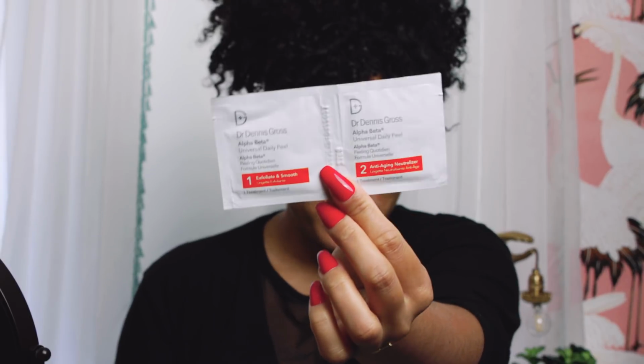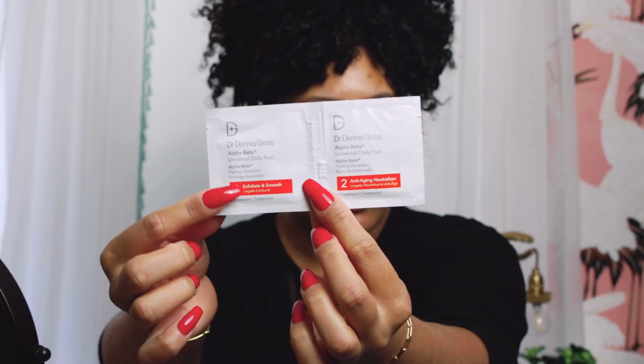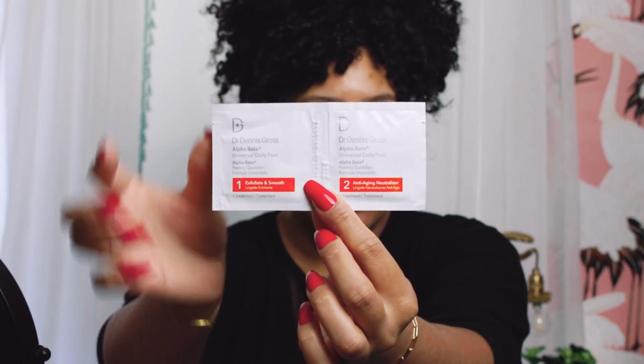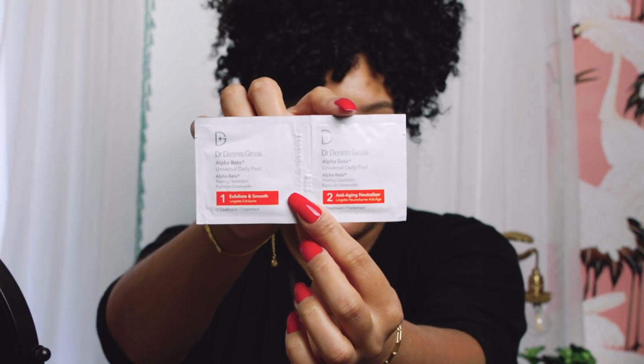So this is a two-step process. You see the 1 and 2 here. The first peel pad you put on, you wait a few minutes, and then you use the second peel pad to hydrate and deactivate the peel. So this is something really nice to do if you've never done a peel before. You want something super effective but very gentle.